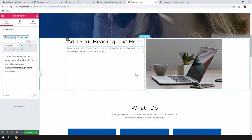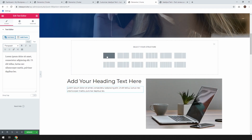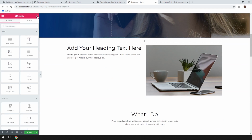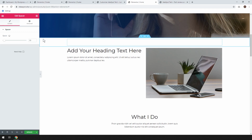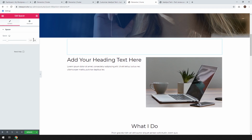And we can see the white space. It needs some more white space. I'm going to make a new section above here, and let's put some space in there. So just hit the plus, and I'll just use 1 column for this. All I want here is some spacing. So let's click elements and get some spacing, drop that in, and let's get some space until it looks about right. It looks like about 120 is what you like for some nice clean looking space. Let's click update.